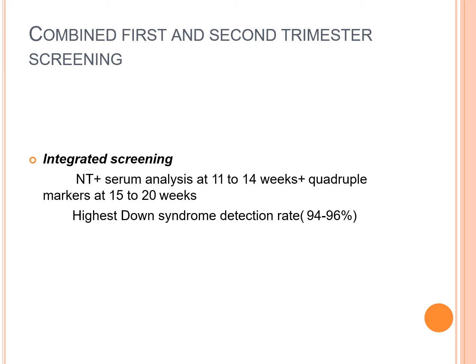Integrated test أو integrated screening test هو لما نجمع ال detection rate بالcombined test وال detection rate بالsecond trimester test. It has the highest، طبعا لأنه احنا بنعمل two tests مع بعض أو بنعمل interpretation ل two results. It has the highest detection rate around 95%.